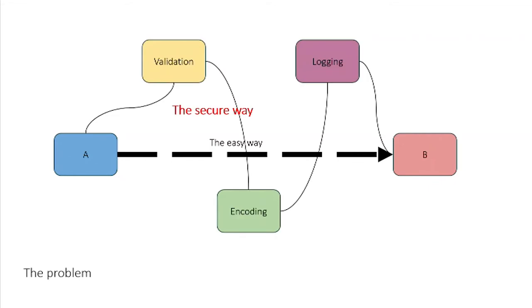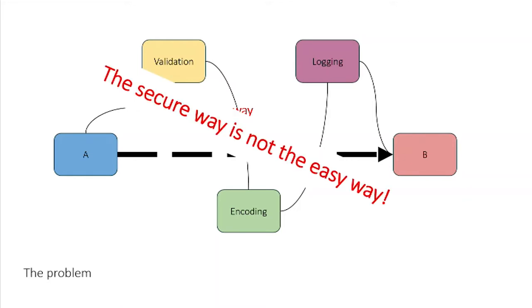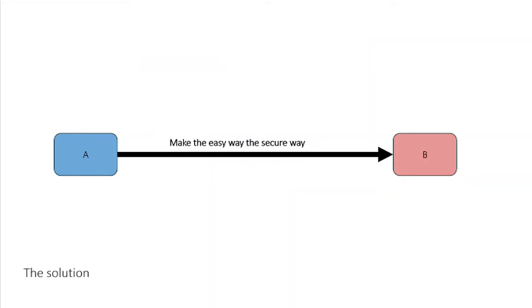I sort of imagine it like this. You have to do some validation, you have to do encoding, maybe some logging, you have to do a lot of checks, all sorts of stuff going on. And the ultimate problem is the secure way is not the easy way. Pretty simple. The solution is you just make them the same thing. You make the easy way the secure way. It's a kind of simple idea.